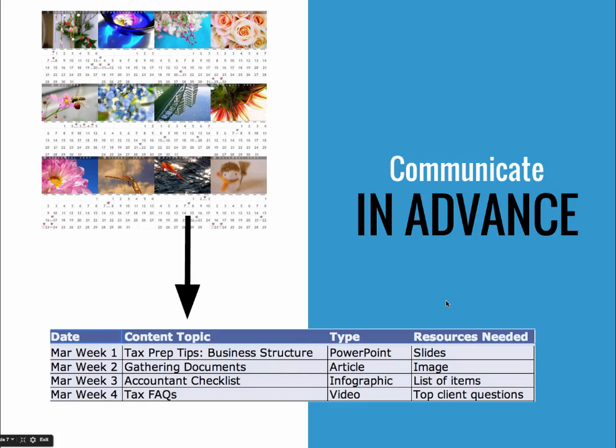You need to communicate well with your team and communicate in advance. You need to let your social media firm know what scheduling you have coming up. What's on your calendar? What do you have coming up? Do you have a big event that you're going to? Are you going to a conference? Are you coming into your busy season? For real estate, this is the busy season. For a tax prep firm, not so much. They've just passed their busy season.